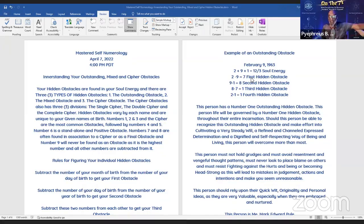Now, that's the month I was born and the day I was born. So you subtract the month from the day. For my second hidden obstacle, I take the day I was born, 9, and I minus it from the year I was born, which is 1. So that's 8. So I have an 8 second hidden obstacle.